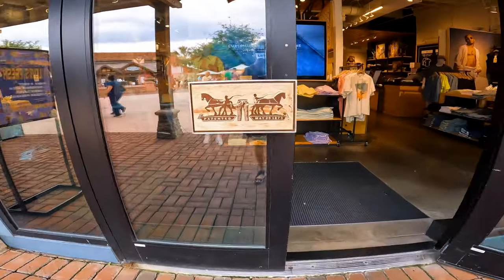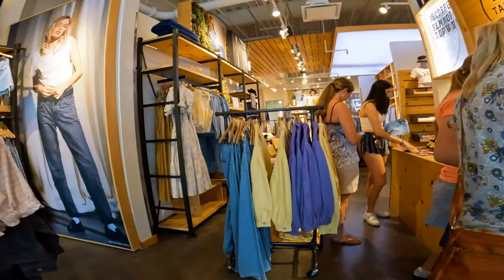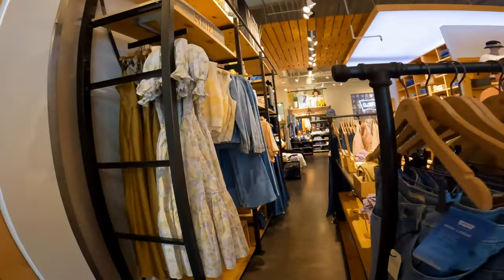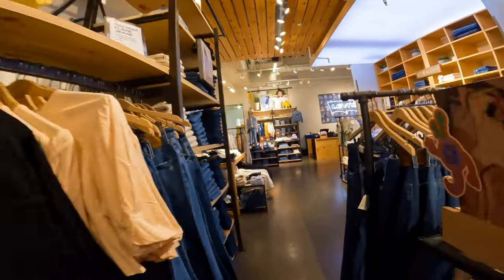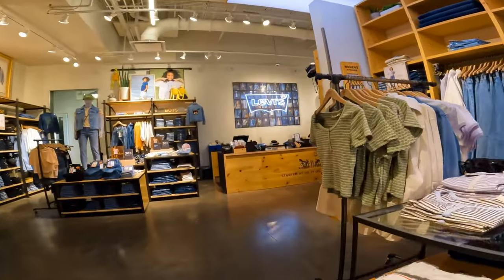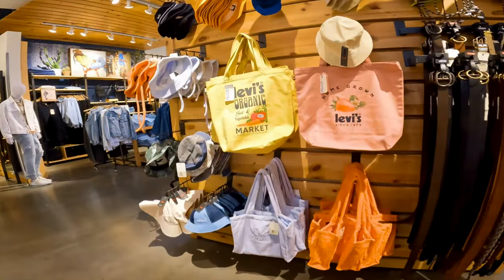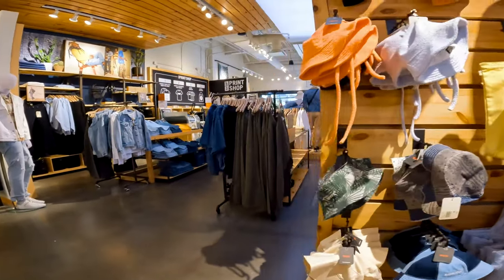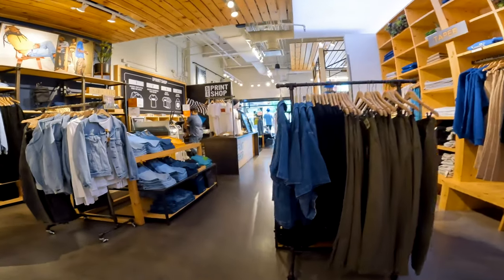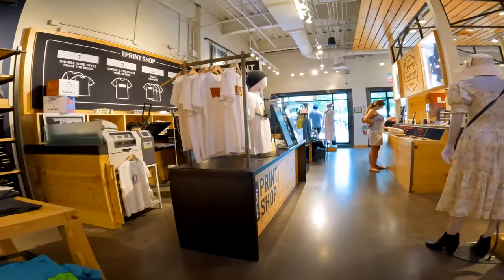Levi's. An American classic to outfit the entire family in pure denim perfection. From the quintessential 501 jean to the latest trends, this denim emporium is filled with every imaginable fit for men, women, and kids. From athletic, bootcut, boyfriend, mid and high rise, to skinny, super skinny, slim, straight, taper, vintage, and wedgie cuts.